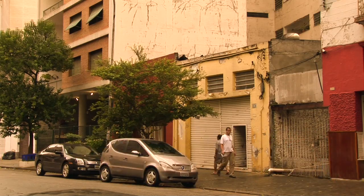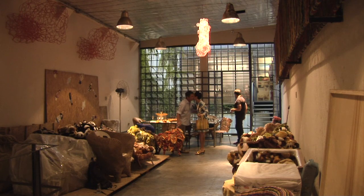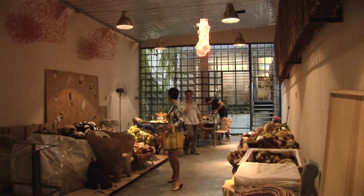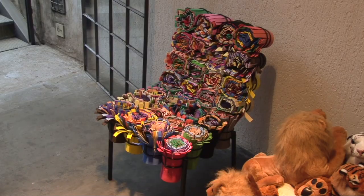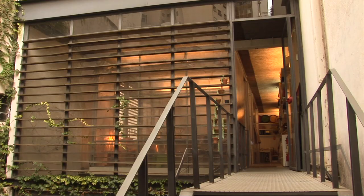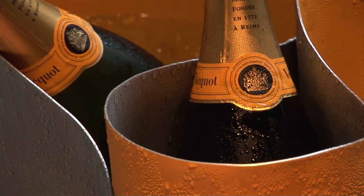This is our studio. We are located in downtown São Paulo. This is considered the second downtown, Santa Cecilia. Veuve Clicquot approached us for this project. It's a part of a series that they have been doing with Tom Dixon and Karim Rashid.